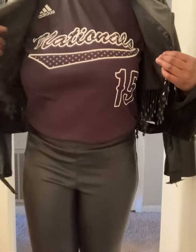This Nationals baseball Adidas shirt was from Goodwill. Not Goodwill, but I got it from the last Thrift With Me video that I made. Y'all check that out. This is from North Raleigh Ministries thrift store.